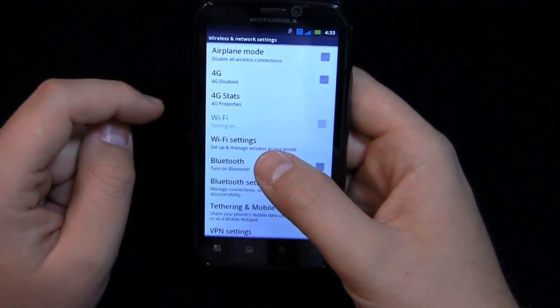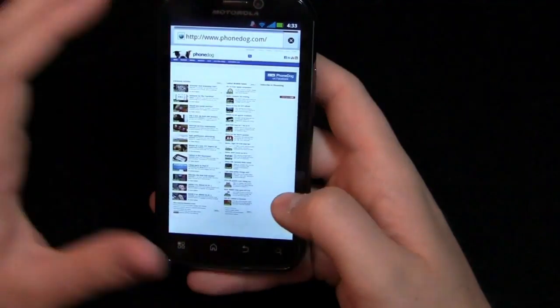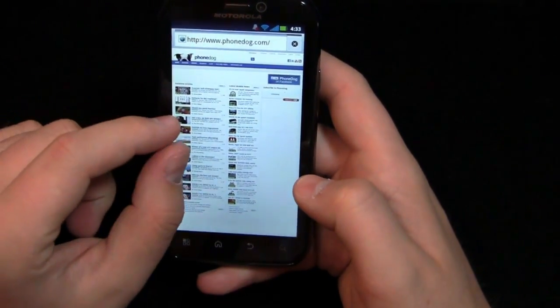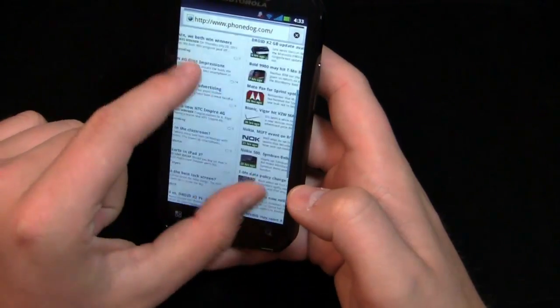So we'll turn on Wi-Fi. I'm going to pull away the Wi-Fi settings so I can go ahead and get it activated on mine. And actually, okay, good. So it is automatic. It remembered my Wi-Fi. Good. So let's load this sucker up. Okay, so there's PhoneDog, bam, popped up in a flash, and you can see pinch to zoom, very, very responsive.